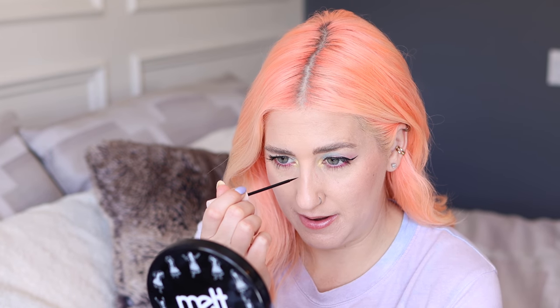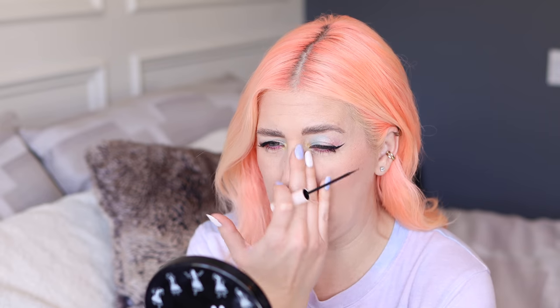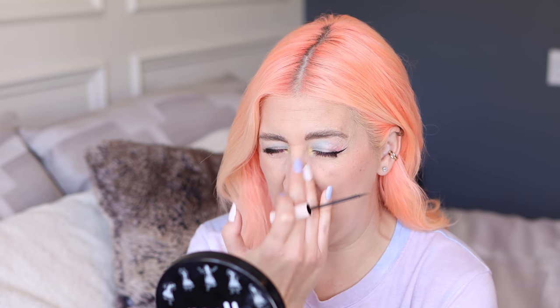Anyways, before I go off on a tangent, let me cut myself off and let me just start applying this product, okay? I think I'm gonna try to go light-handed. Oh, and then she doesn't. Ooh, this brush tip, it might be too flimsy. Okay, I think I need to start moving it right away. Oh, it's really dark. Oh, that's really padded out.